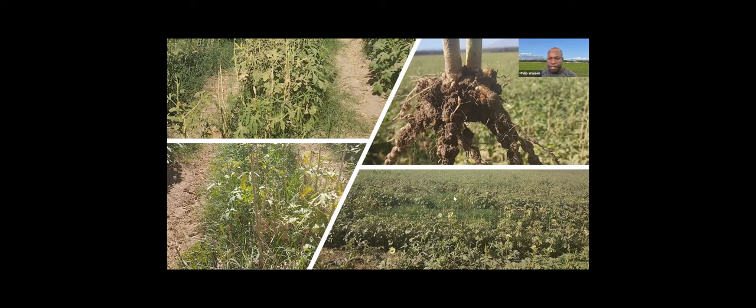lose their leaves. And so you can see, because nutsedge is not shade tolerant, meaning that it cannot thrive in the shade, but only when there is open space. When the nematode infects the plant, all the foliage or leaves fall down, and there's sufficient sunlight, so they can easily take off. So they can work hand in hand to damage the crops.